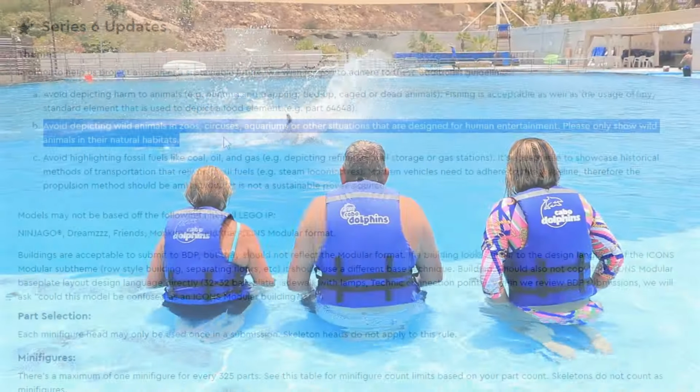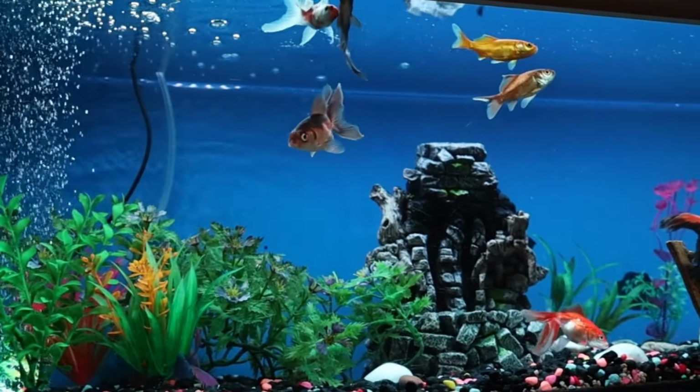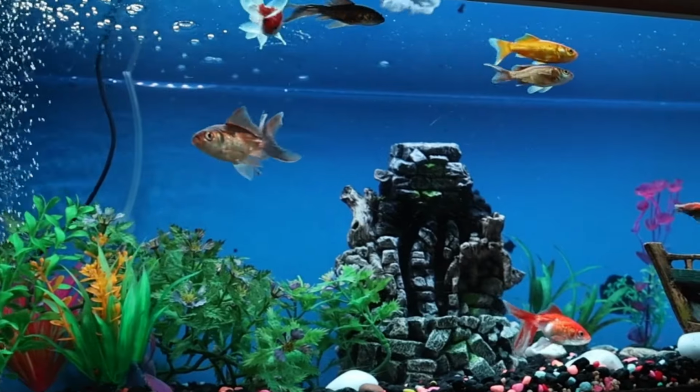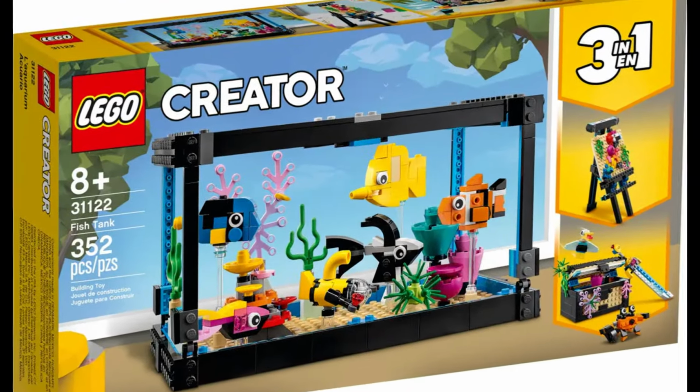or aquariums. I can understand your SeaWorld style aquariums, but this update might even mean not showing home type fish tanks as they are aquariums, which is odd as LEGO themselves just had the Creative 3-in-1 fish tank on shelves not long ago at all.